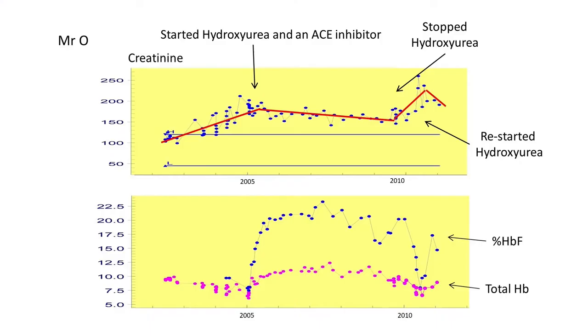And you can see how well he responded to it. This was his HbF level. It came up straight away. As soon as it stopped, it dropped. As soon as he restarted, it came back up. So it really reflected how well he was. He then remained well on hydroxyurea for a while, but his wife got a little bit irritated. I really want to have these children. We weren't going to go through the same process of stopping his hydroxyurea again without doing anything else.